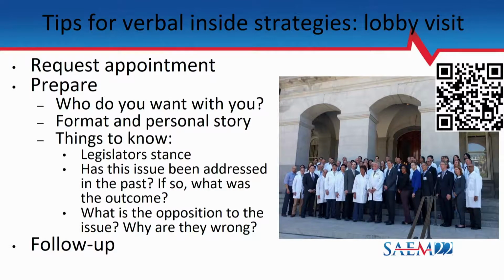Then next is preparing. So who do you actually want with you? This picture is actually my intern class whenever we went to lobby. But generally, you either go by yourself or you go with up to 4 people. So 1 to 4 people is kind of the standard. And it's usually people with similar backgrounds, maybe slightly different perspectives. So you could go with an emergency medicine physician, an EM PA, an EM nurse, and a social worker. And then, important to know, similar to what we were talking about before, you follow that same story and same structure in terms of how you would do a written letter or a phone conversation.